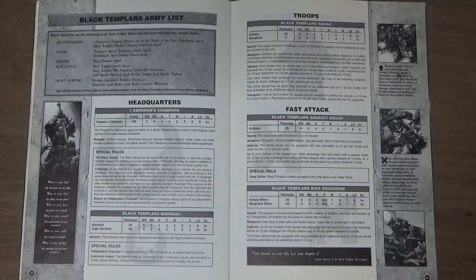So, what makes them rules-wise different from normal Space Marine bike units, other than the fact that you can take scouts in the unit? Twin-linked bolters, everybody has a bolt pistol. Up to 2 may exchange their bolt pistol for the following special weapons: Flamer, Melta Gun, Plasma Gun, Power Weapon.